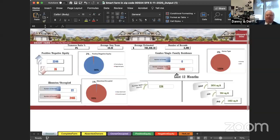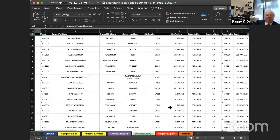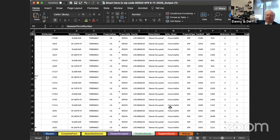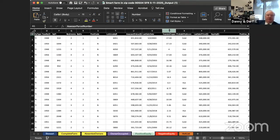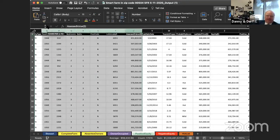And just to give you an idea, the database that they can pull from is deaths, divorces, bankruptcies, how long they've lived there, what their equity position is, and they can compare all of this data, and it's pretty accurate. So the idea is you're just focusing on maybe 100 different people each month to go out and visit and get to the point where they know and like you and will call you if they're interested in a market analysis or potentially selling their home.